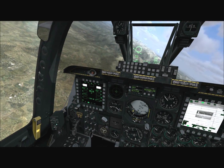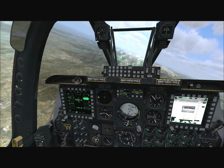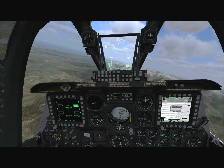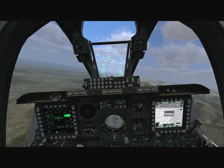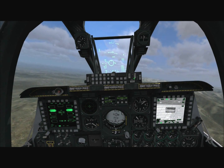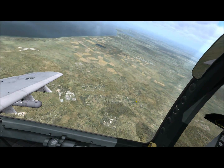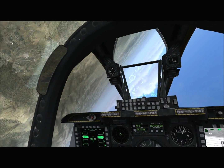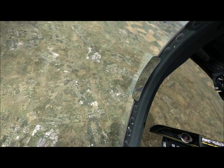Okay, let's take next bombs. What do I need to use to get that fucker? CCRP. Oh, fuck, fuck, fuck, fuck. Don't touch the pedals.